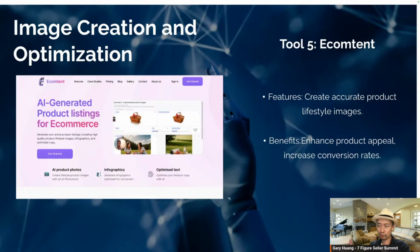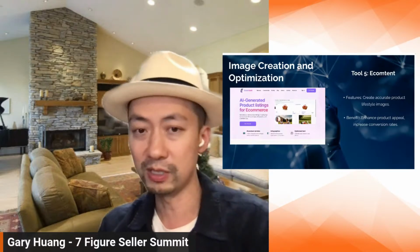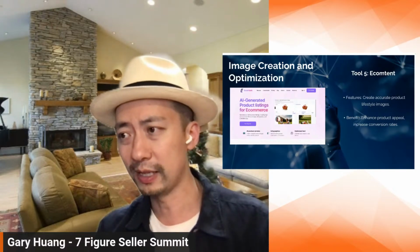The new way now, with tools like Ecomtent, the cool thing is they can put your actual product, that kite, onto a beach or in a park, and it will look right without hallucinating. Even last year, we were seeing a lot of image hallucinations. I'd have a triangle kite, upload it, ask ChatGPT or Midjourney to create something, and it spat out a square kite or a diamond kite. It didn't look right. But now with tools like Ecomtent, you can create more accurate product lifestyle images.